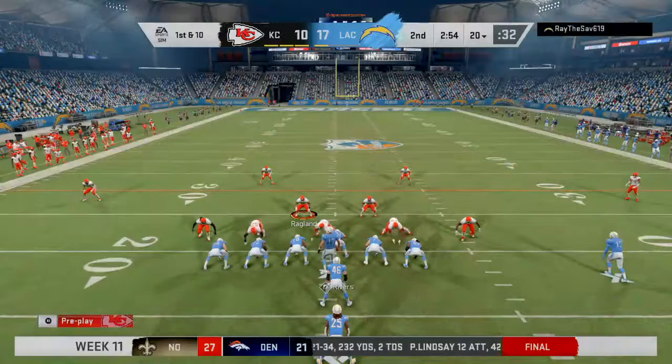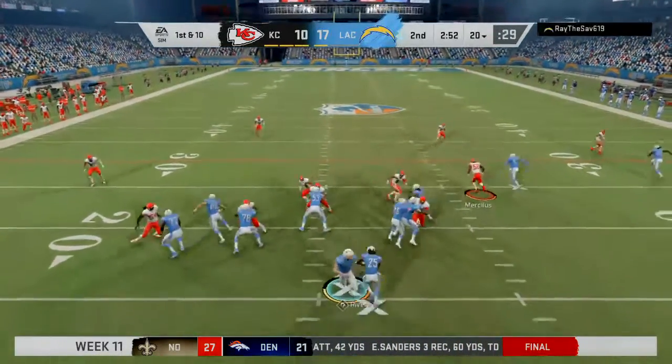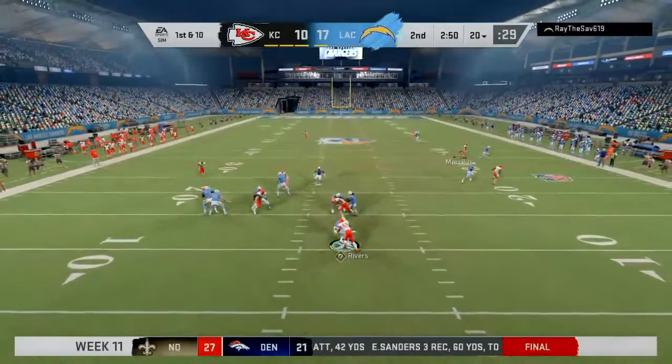The Charger drive about to get going. They have to be pleased with the way that they've moved the football thus far. And why wouldn't they be? 2 touchdowns and a field goal in their first 3 possessions.